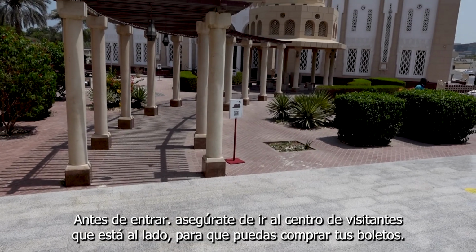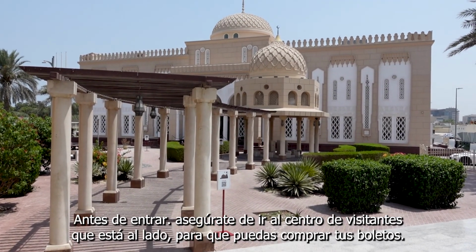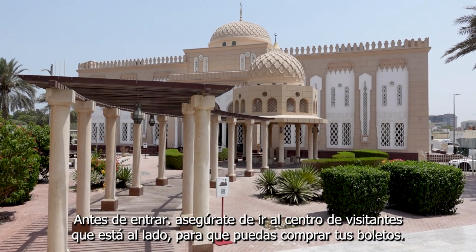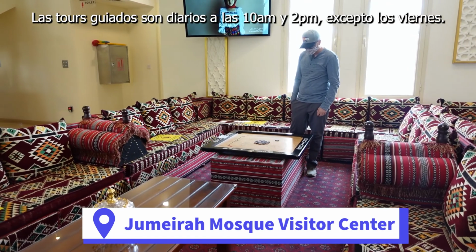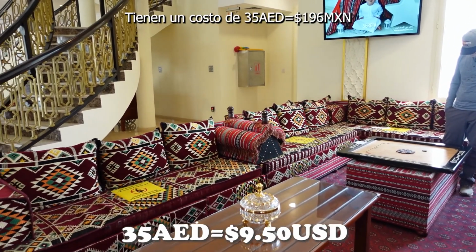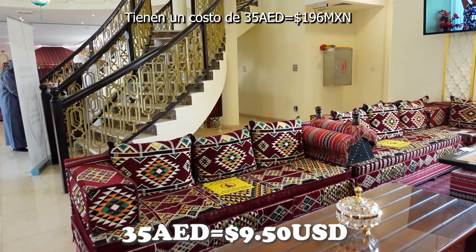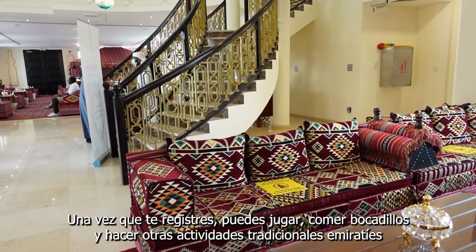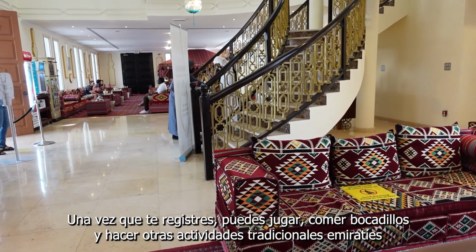Before you go in, make sure you go to the visitor center, which is right next door, so you can purchase your tickets. Tours are daily at 10 a.m. and 2 p.m. except on Fridays. They cost 35 dirham, which is about $9.50 US. After you've registered, you can play some games, have some snacks, and do some other traditional Emirati activities.